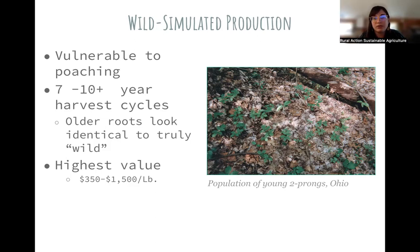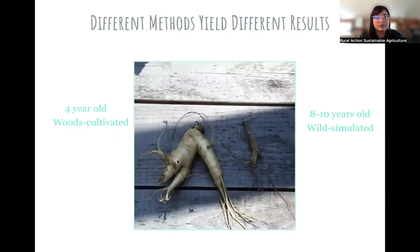The older the root, the slightly bigger it is, and the more medicinal it is. But these roots look exactly like wild roots. So, comparatively speaking, wild roots and wild simulated roots look pretty much the same. So they're still bringing in that high market value the same way a wild harvested root would. And in terms of the price per pound, it's highly variable, but roughly $350 to $1,500 a pound, depending on the way the root looks and the size.